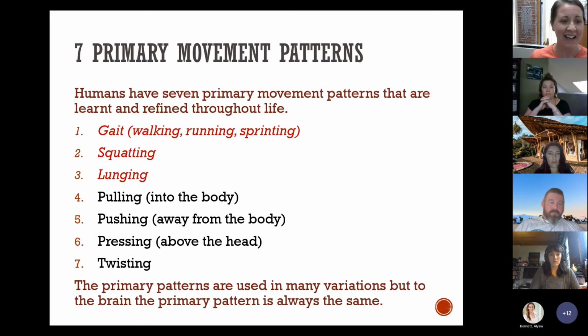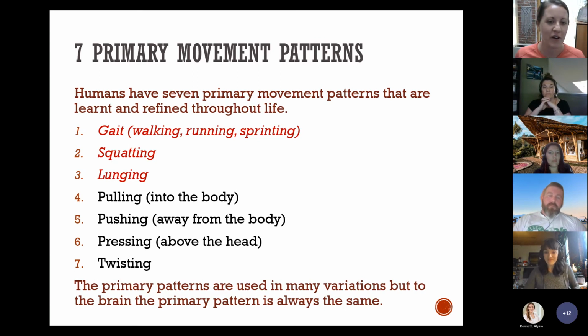So first and foremost, humans are meant to move. Our whole nature and biological success has been on the fact that we've been able to fight or flight, that stress reaction back in the caveman days when we either were fighting off predators, moving around and hunting for food. But our body is meant to walk, run, and sprint. Our body is meant to squat and lunge and push and pull and all these listed movement patterns.